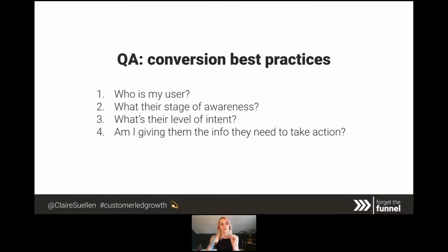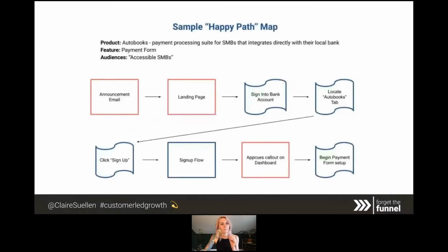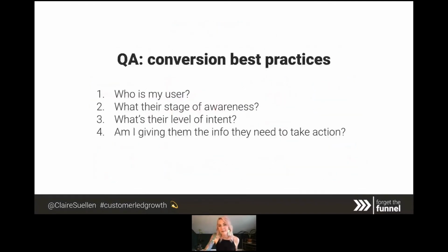In terms of the user, really quickly, who is my user? You might be able to see that the audience this path was designed for was called accessible SMBs. What that means is, with Autobooks, I'll try to speed through this, the way Autobooks works is that it integrates with a bank or a credit union, and then that bank or credit union has a big list of small business customers. So those are accessible small businesses. So it's a bit of a B2B2C play, but this path was designed for those accessible small businesses.